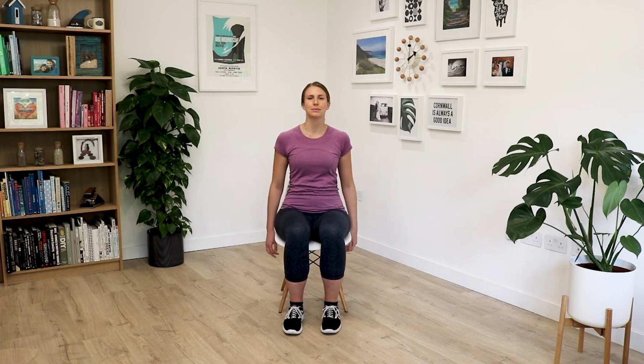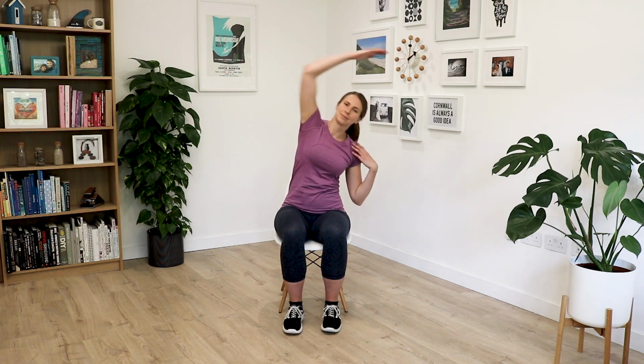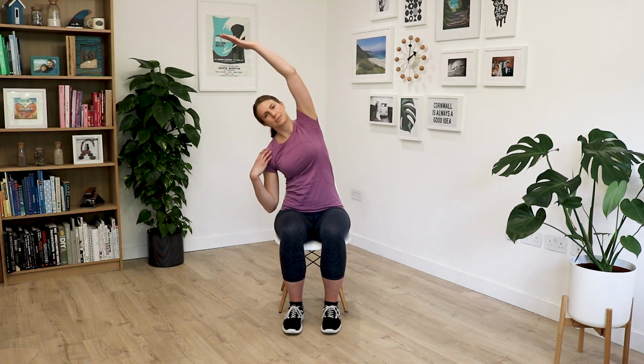Relax the arms by your side and let's start with tilting the ear down towards the shoulder, bring the head back up and then drop the ear down towards the other shoulder. Go at your own pace at this. Next, place the hands on your shoulders and reach up with one arm, stretching up and to the side. Change and do the other arm. Keep the lean within what feels safe for you.